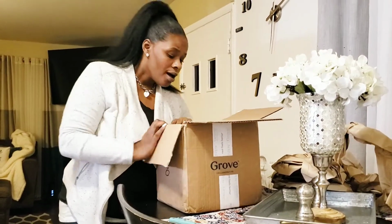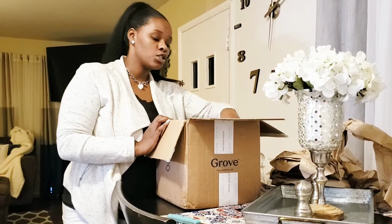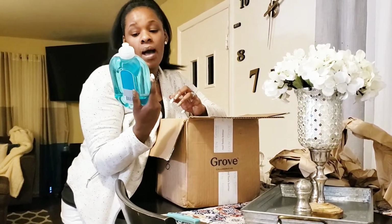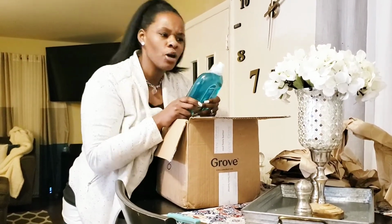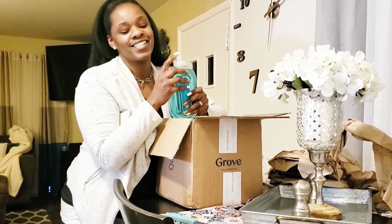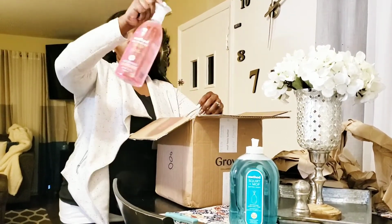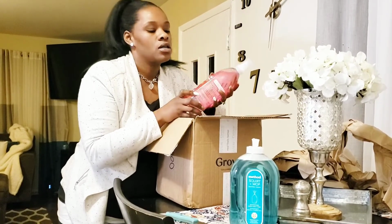So I basically got my essentials in this past order, my normals. My Method squirt and mop, spearmint and sage, is so delish. Oh my gosh, you guys, it smells so good. Woo-hoo. But it smells really good, so you guys should definitely get that one. And then I always get my pink grapefruit from Method. I love Method products. They're so great.